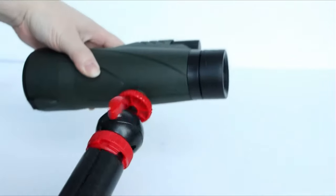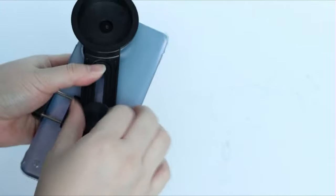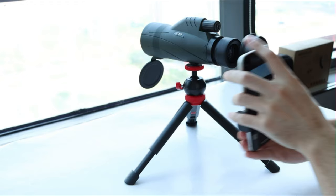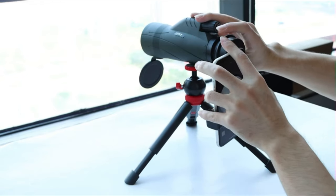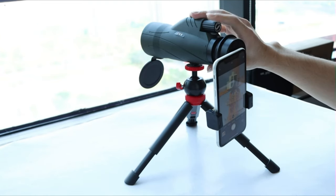Whether you wear glasses or not, this monocular can provide the nice view during your outdoor adventures and you won't be dizzy even after watching for a long time. Monocular comes with high quality smartphone holder and sturdy tripod which can be adjusted to 2 different angles and 3 kinds of length as you like.